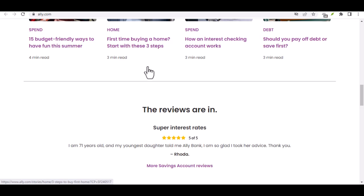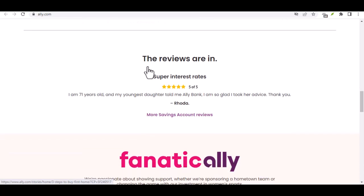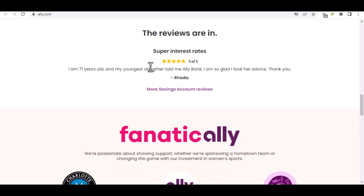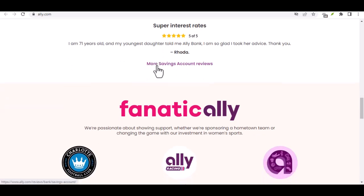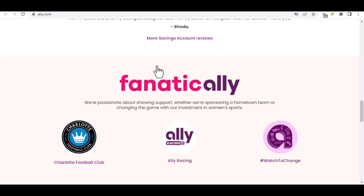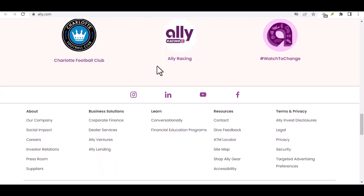The short answer is no, you don't need a lot of money to open an Ally Bank account. Here's a breakdown of the minimum deposit requirements for their most popular accounts. Ally Savings Account, one of the most popular options. The Ally Savings Account requires a minimum opening deposit of just $0. Yes, that's right, you can start saving with Ally without putting down a single penny.